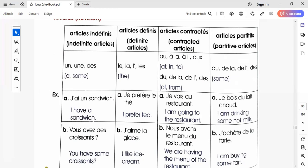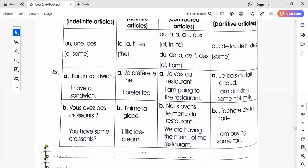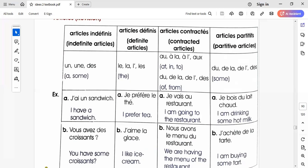Next we have article défini. That is le, la, l' apostrophe, and les. Meaning is the. Je préfère le thé. I prefer tea. J'aime la glace. I like ice cream. So whenever we have the verbs of likes and dislikes, for example, aimer, adorer, détester, and préférer, we use definite articles. Always we use definite articles whenever we have these four verbs.